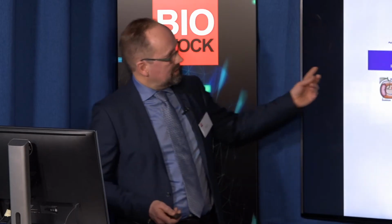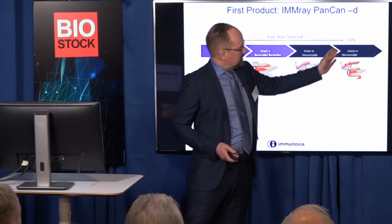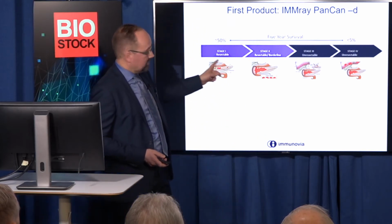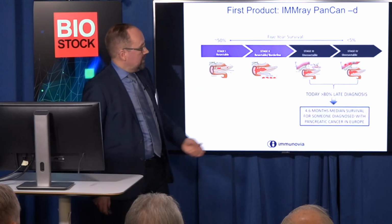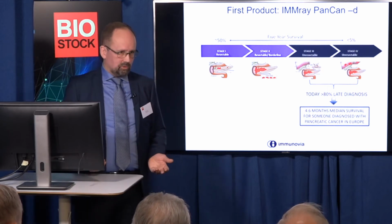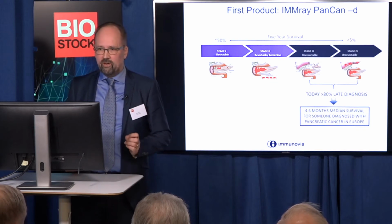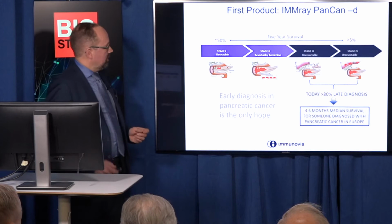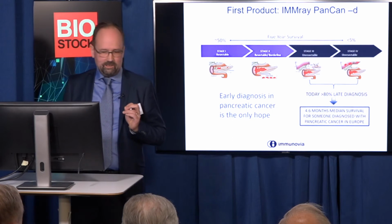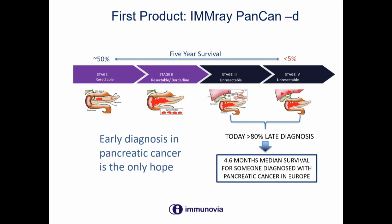So looking at the different stages of this cancer, as I said, the difference of being found in the later stages is going from 5 to 50% survival chance if it could be found here. However, today, about 80% of people who are diagnosed with pancreatic cancer are unfortunately in a non-treatable stage, and the median survival in Europe is 4.6 months after diagnosis. So the only hope really in this cancer is early detection. So that has an incredible impact on the outcome, whether you can find it in this stage or late.